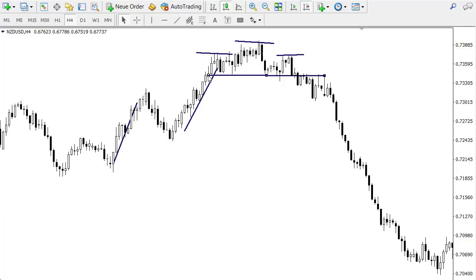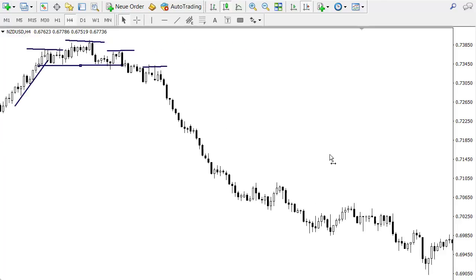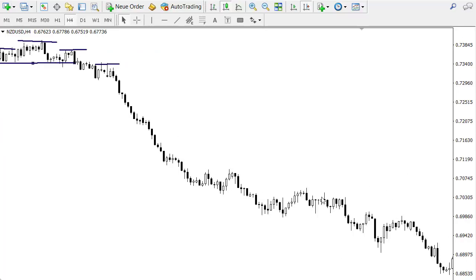The neckline is always drawn where we connect swing lows. You can see that we have a swing low here, and then we break below that. We come back into this level, make another lower high, and then afterwards you can see the market completely falls off, and the head and shoulders is often at the turning point of such market periods.